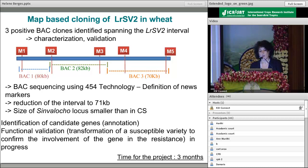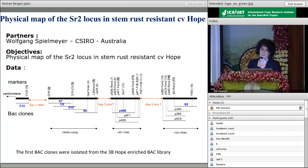Another example to illustrate this approach is a project that we have developed in collaboration with Wolfgang Spielmeyer at CSIRO in Australia.